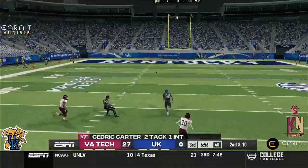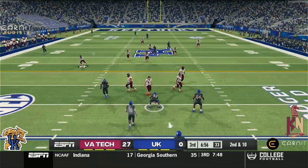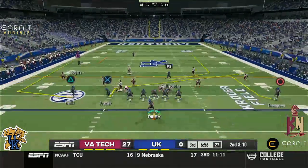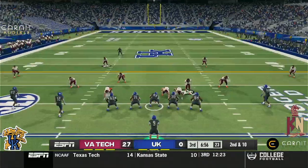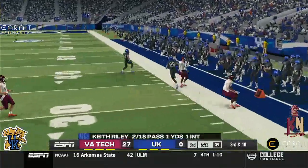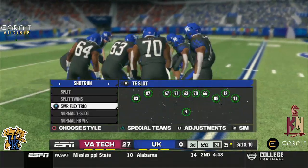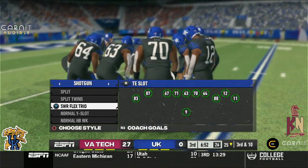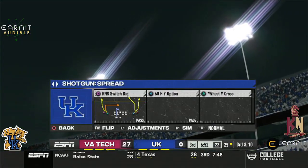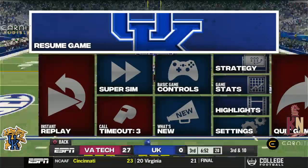He airs it out. Incomplete. Boy, would he like to have that one back. Yeah, you're right. This offense relies so much on timing, and as you saw there, when their timing gets knocked off, they have a tough time connecting on plays like this. Empty backfield, quarterback in the gun, 5 wide receivers. Intended receiver on the play. That brings up 3rd and 10.